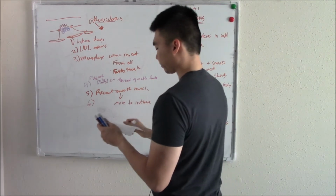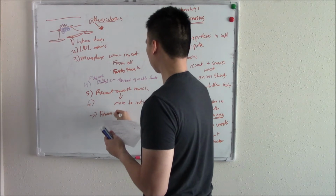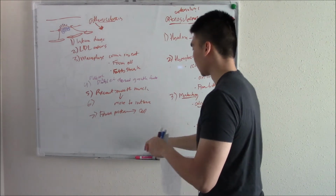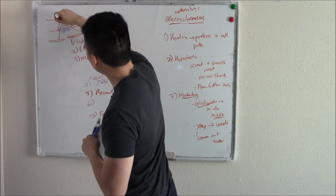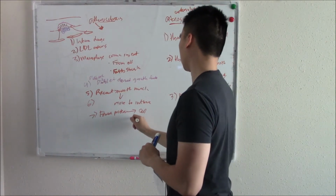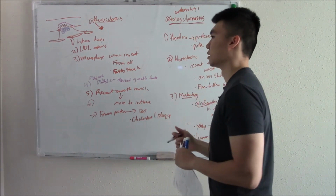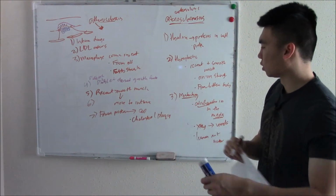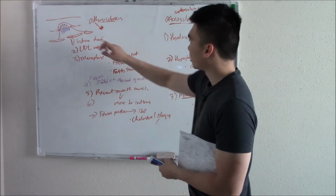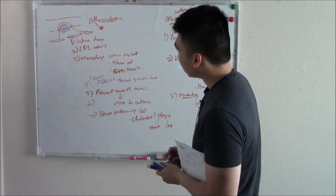And after they do that, they will release proteins, fibrous proteins, which create a cap over this fatty streak. And that we call our cholesterol plaque, the gruel that you see in our blood vessels. All right. So the cholesterol plaque is made up of that fatty streak and the cap. And that's our gruel in our vessel.